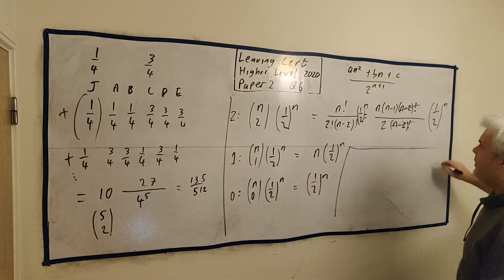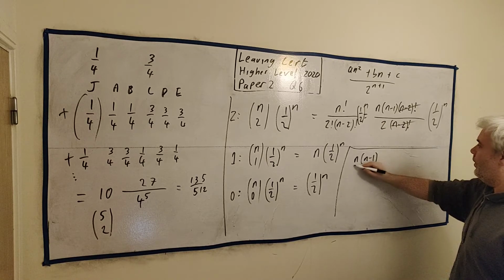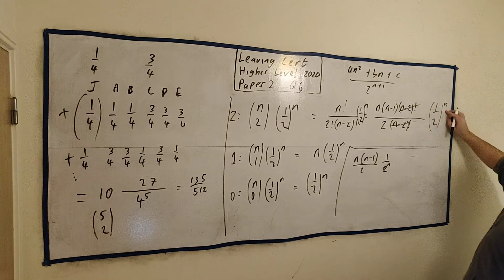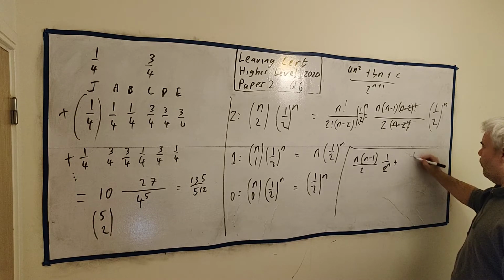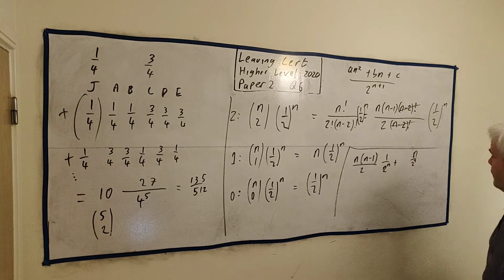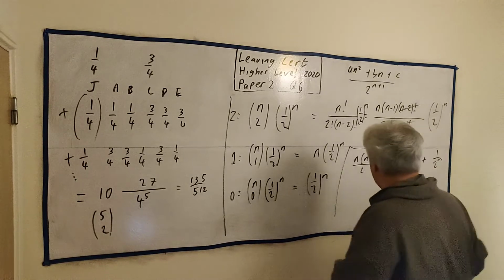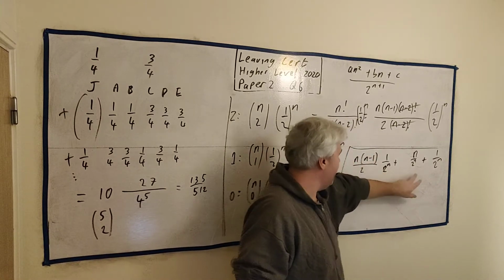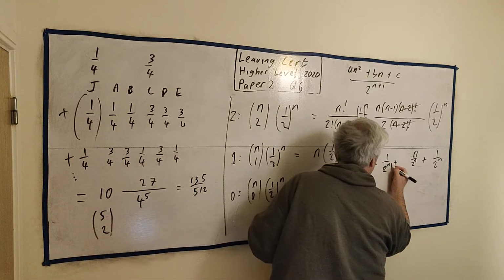So let's do that in a little box down here. We would get n times n minus 1 over 2 times 1 over 2 to the power of n. 1 to the power of n is just 1. Plus we would have another 1 over 2 to the power of n multiplied by an n on top. And the last one would just be 1 over 2 to the power of n. Okay, all these bottom rows look very similar. 2 to the power of n, 2 to the power of n, 2 to the power of n multiplied by another 2. That's just 2 to the power of n plus 1.